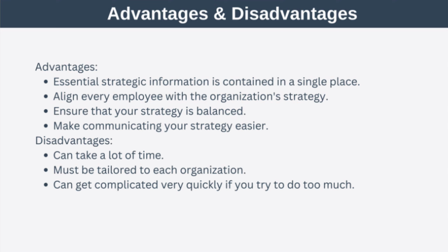Now, there are several advantages and disadvantages associated with balanced scorecards. In terms of advantages, essential strategic information is contained in a single place rather than spread around several documents or systems. They align every employee with the organization's strategy. They ensure that your strategy is balanced across the 4 perspectives. And finally, they make communicating your strategy and measuring progress towards achieving your strategy easier.